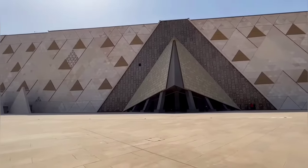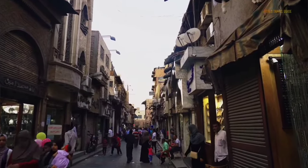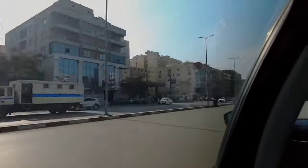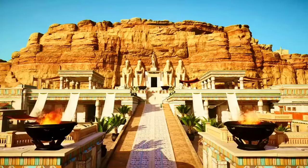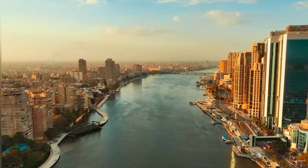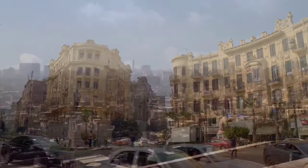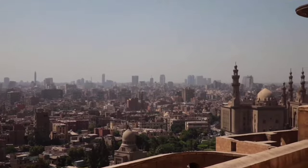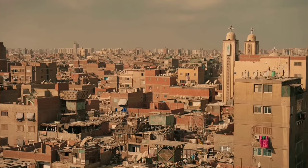Outside a few preserved gems like the museum, mosques, or the historic old town, most of Cairo's buildings fail to reflect the country's extraordinary architectural legacy. Along the Nile, soulless glass towers dominate. In downtown, fading colonial Belle Epoque buildings remain, and across working-class neighborhoods, irregular, unattractive concrete blocks sprawl in every direction.